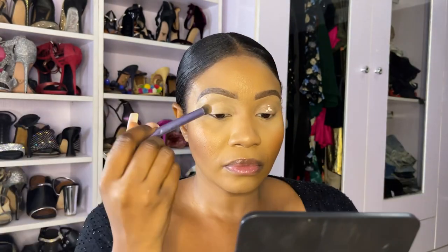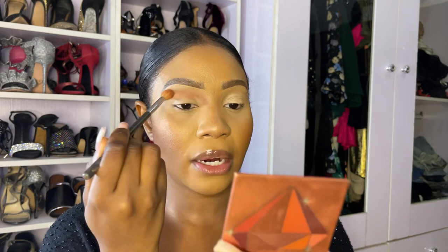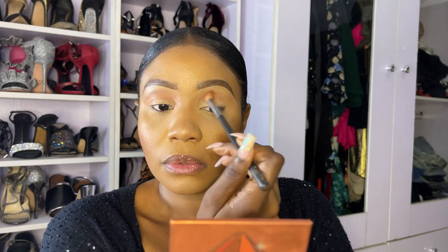So I did my brows off camera and I'm just prepping my eyelid with the Anastasia Beverly Hills Eyelid Primer. Then I'm going to use my Huda Beauty Topaz Obsessions eyeshadow palette, and I'm going to take this transition shade right here and pop that in my crease and blend. I'm going to bring the eyeshadow in here a little bit, and after I'll take a warmer brown and use that to snatch around my nose, so everything blends in really nicely.